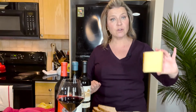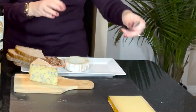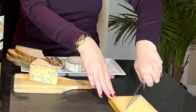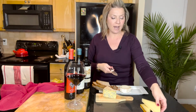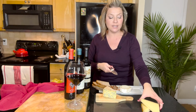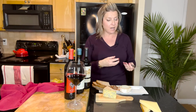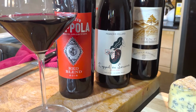Next, I also have Comte. This is a really beautiful French cheese. It's very nutty, very alpine-like. It has that really gorgeous raclette style that you would really want to have and enjoy. And this is going to go brilliantly with everything from your Pinot Noirs, even into your Tempranillos. You're going to do really nicely with some really great Chiantis from France.